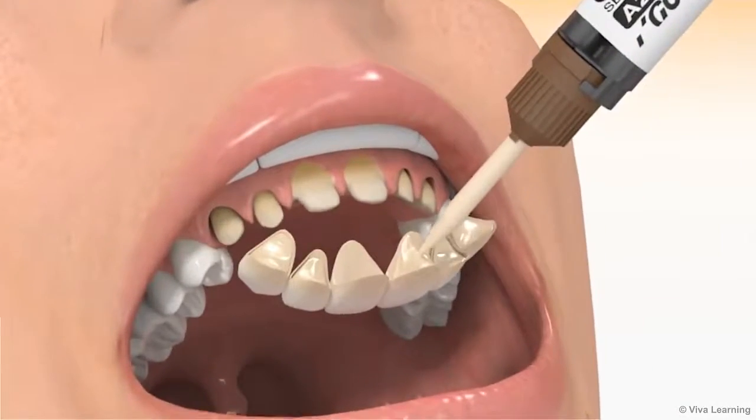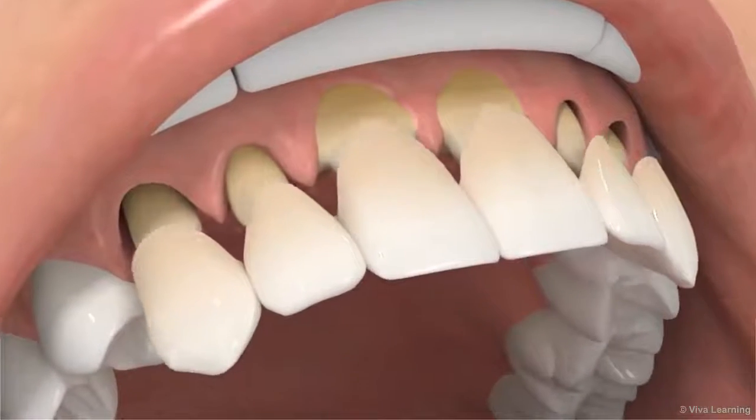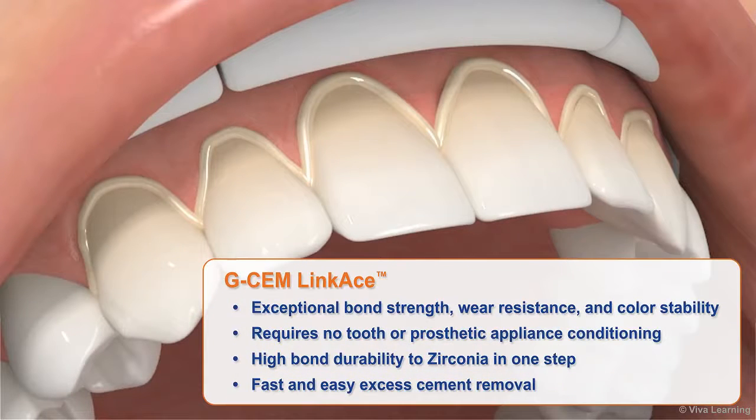Why should you recommend new CEM LINKACE to your accounts? The answer is easy. It simplifies their practice while saving time and money. Convenient and easy to use, it delivers exceptional bond strength, wear resistance, and color stability. It requires no tooth or prosthetic appliance conditioning, offers high bond durability to zirconia in one step, and it features fast and easy excess cement removal.